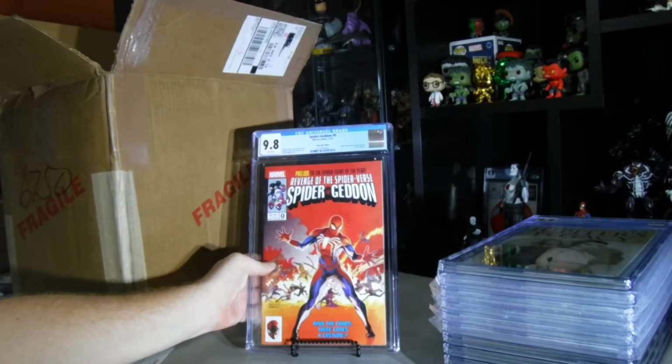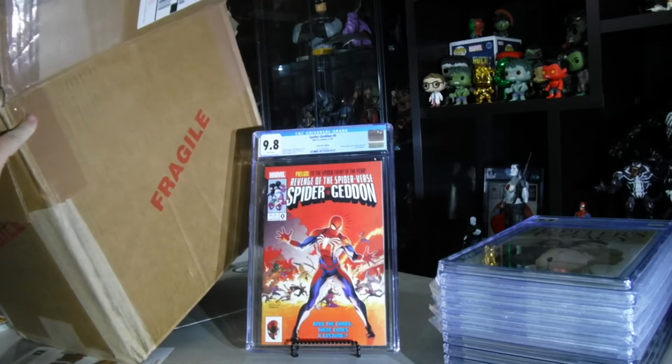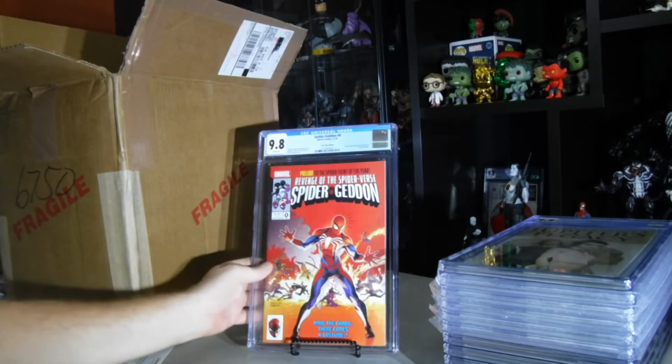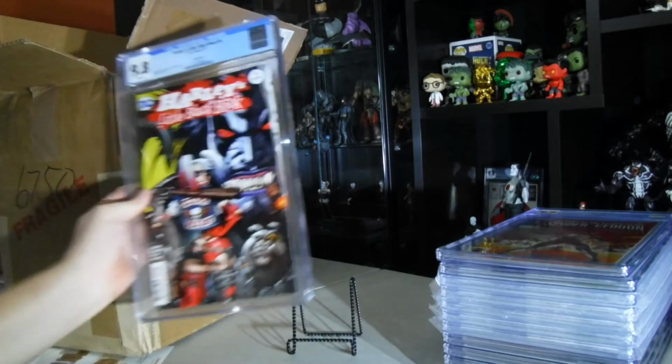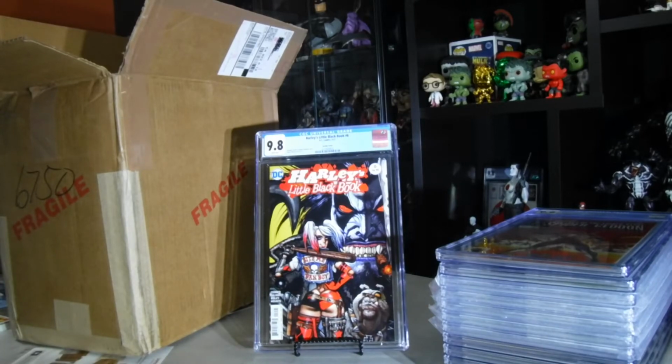Okay. Next we have Spider-Geddon #0. The Marvel Superheroes Secret Wars #8 homage. Just got that because it's a cool cover. This is another kind of out there spec book. This is Harley's Little Black Book. This is the book that insinuates that Harley and Lobo hooked up, and hopefully this is the variant cover, by the way. But it insinuates they hooked up. At some point, hopefully they'll confirm they hooked up, and that Crush turns out to be the daughter of Harley Quinn and Lobo, and then hopefully this book takes off as a result of that.